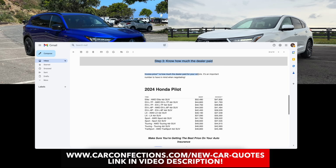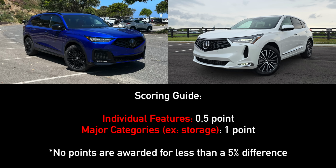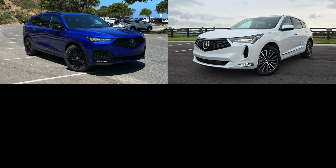If you're new to our comparisons, we conduct them objectively. We've done our best to weigh the points awarded throughout in major and minor categories, and towards the end, we will account for that price difference in the value section. Let's go ahead and get started.